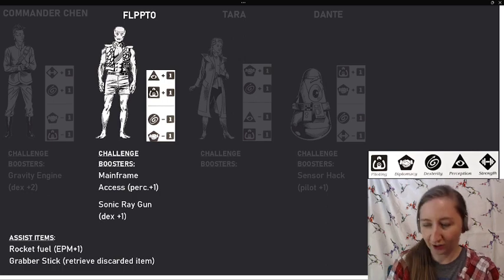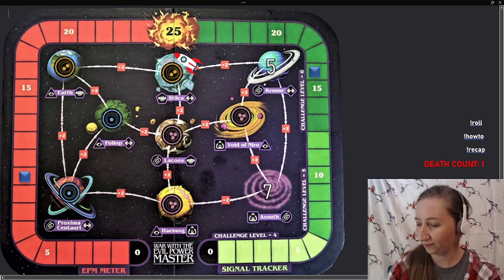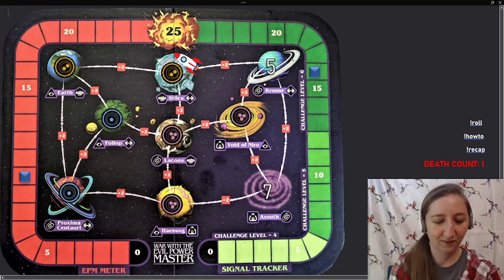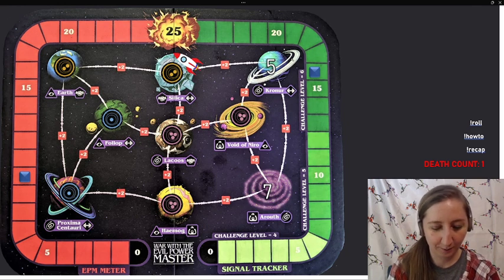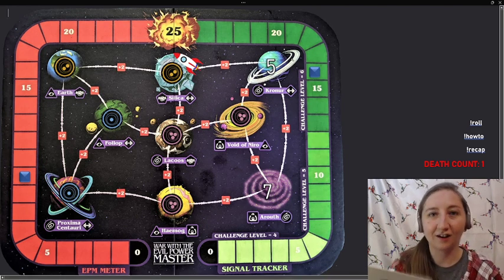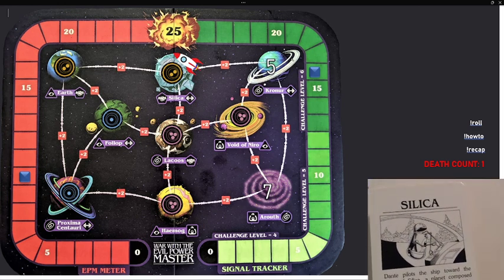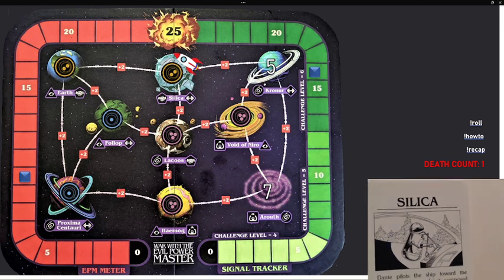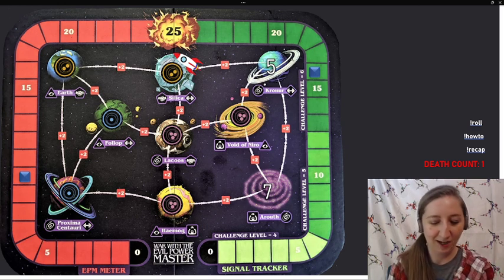So with that, we'll go ahead and get started on the planet Silica. Unless anyone has any questions. No? Okay. Let me show you this picture. I brought this little backing here to help focus. This little picture of Dante piloting our ship to the planet Silica. And let's see what happens.